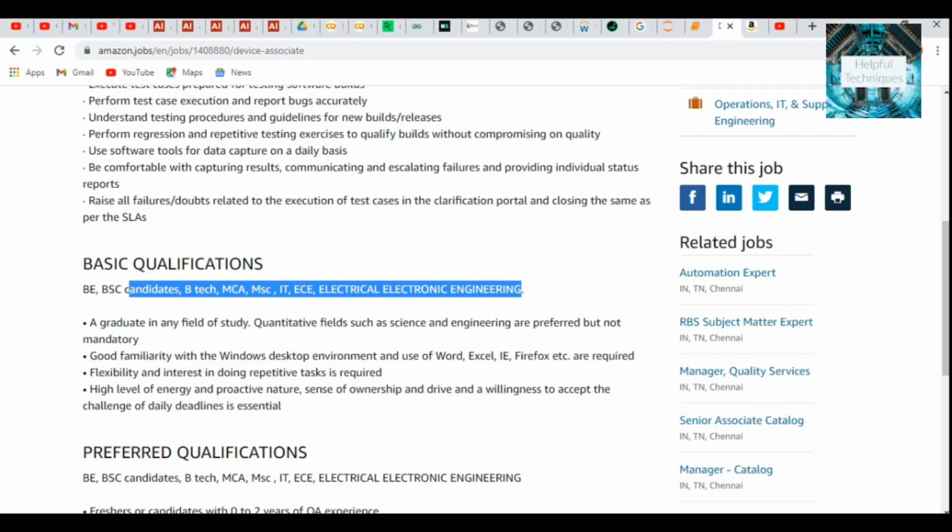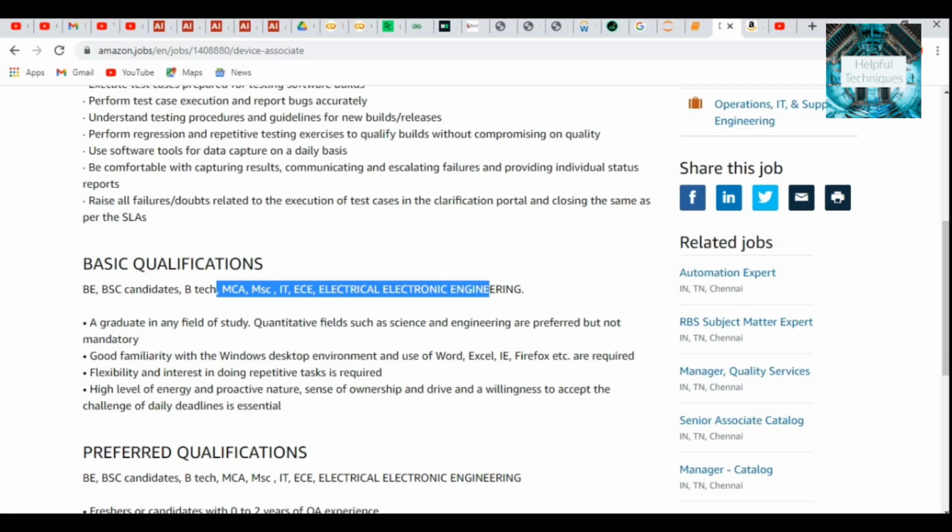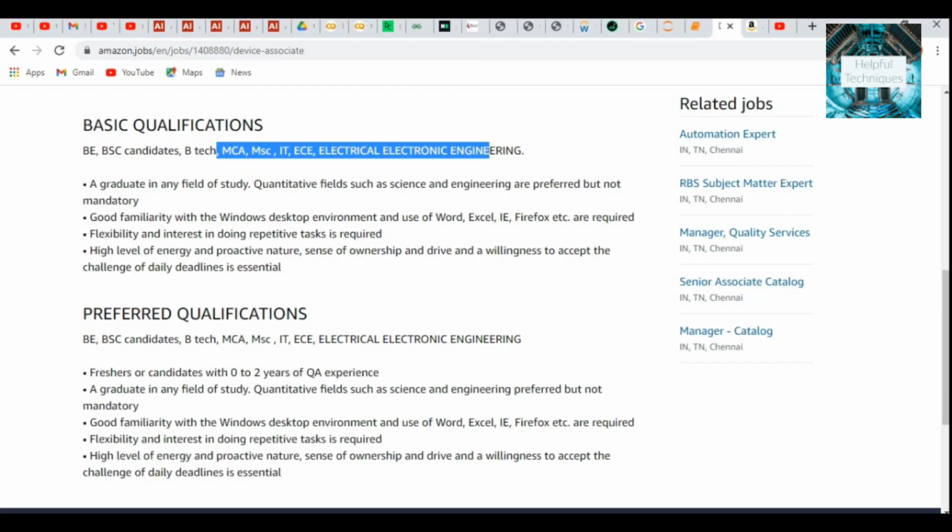A graduate in any field of study, quantitative fields such as science, engineering, are preferred but not mandatory. So this means they are preferring MSc, MCA, ECE, electrical candidates, but it is not mandatory that you belong to the electrical or CSE or IT background. That means they will get more preference, but it is not restricted for mechanical engineering, chemical engineering or civil engineering. I forgot to mention that thing. So now let's discuss the other things.